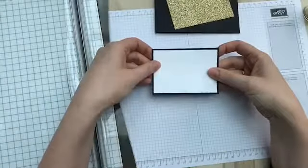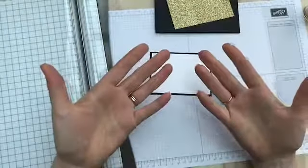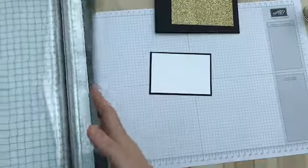There we go. Morning, Natalie. I've got glitter all over my hands already and I haven't really done anything apart from move that, but that's fine. It's all part of the fun.